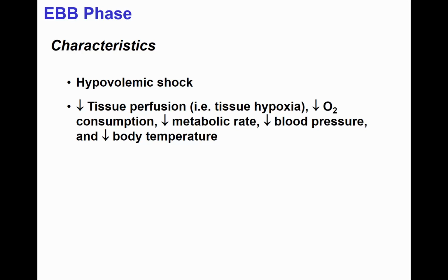And backing up one step, when we say it in a more orderly way, hypovolemia, because you're losing blood, you're losing fluid and electrolytes, drives decreased tissue perfusion, which means oxygen delivery to the tissues is down. So you're hypoxic. Your decreased oxygen consumption accounts for a drop in energy expenditure, actually. We're hunkering down to survive. Decreased metabolic rate as a result of that decreased oxygen consumption. Blood pressure and body temperature drop. The duration of this typically is 12 to 24 hours, and that's with treatment. I mean, if you don't get treatment, you will die. Depending on the severity of the injury, it's not easy to come out of this without medical care.